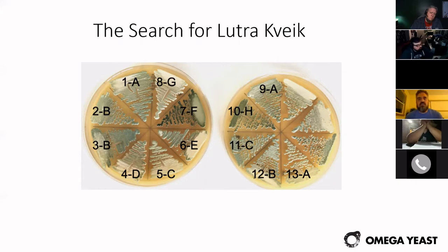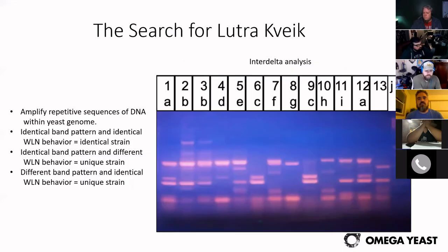So step one was finding as many unique looking yeasts as we could, but that doesn't tell you the whole story. So the next thing we did was a little more genetic analysis, called interdelta analysis. All yeasts have repetitive sequences of DNA within their genome, randomly sorted throughout the genome, with different sizes around the genome. You can amplify these repeated sequences, and when you run them out on this DNA gel here, you get different band patterns, depending on the size of these chunks of DNA that were amplified.